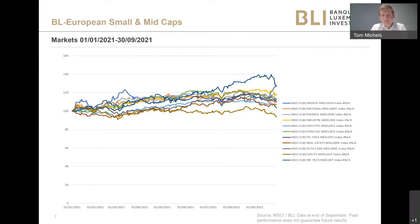And now with people going out more and more again, with more and more evidence that vaccination works and that governments will not shut down in the same way again, let's touch some wood that it's effectively like that, the value plays came out again.